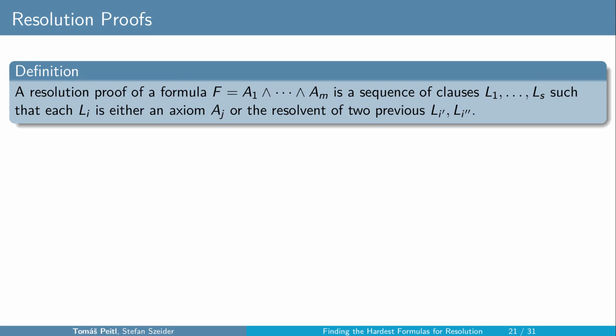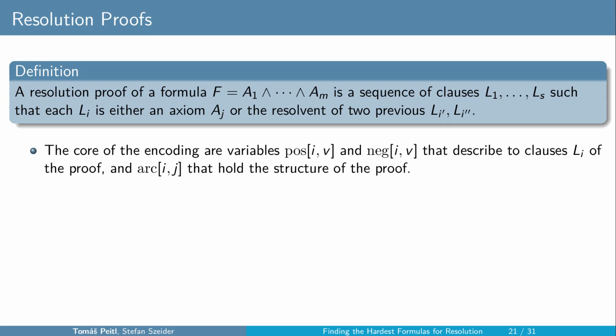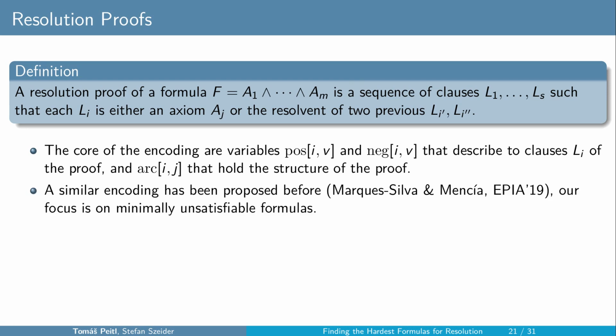Okay, so I'll just briefly repeat that resolution proofs for us are simply sequences of clauses such that each clause is either an axiom of the input formula or is a resolvent of 2 previous clauses of the sequence. Now the core of the encoding is captured in the variables that describe the clauses of the sequence, and also variables that basically describe the resolution steps. What are the premises of resolution steps? I don't want to go too much into the basic details of the encoding because a similar encoding has been proposed before, but we have some crucial differences that are focused on minimally unsatisfiable formulas.